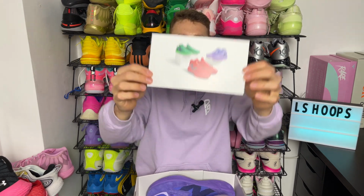They come with a nice card as well. Here's the whole pack if you're interested. I got all 3 shoes, so big shout out to New Balance.